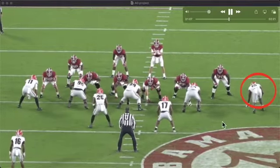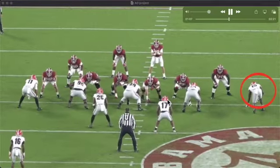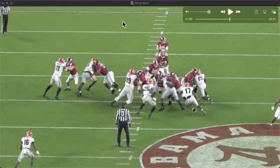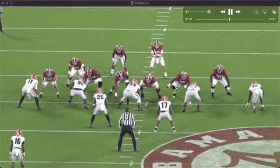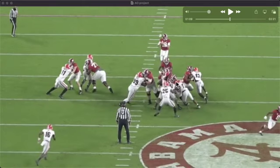And what he's trying to do is take out that pulling backside guard. A squeeze technique is a little bit different than a wrong arm technique. A squeeze technique is going to initiate contact with that inside shoulder on the outside shoulder of this pulling guard. And he has to step down and keep everything narrow and tight. He keeps this rushing lane incredibly tight while having his outside arm free.